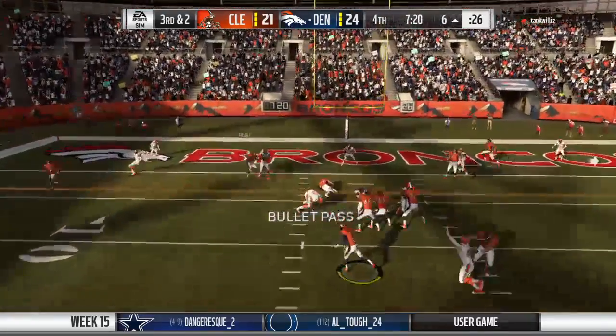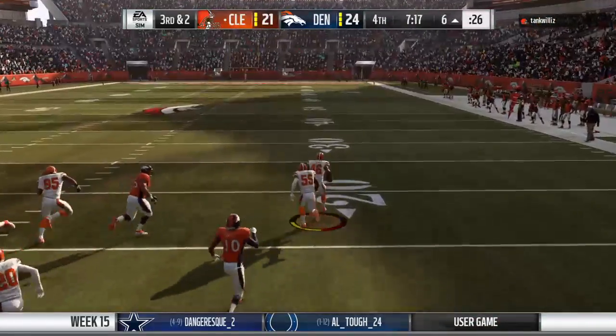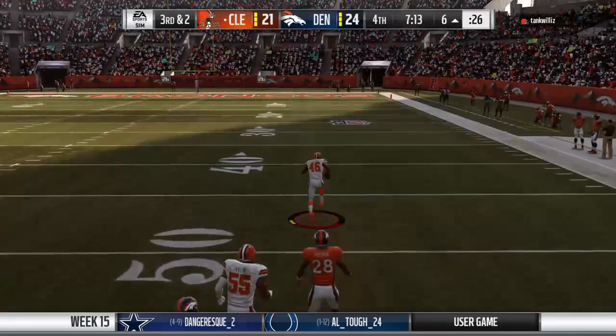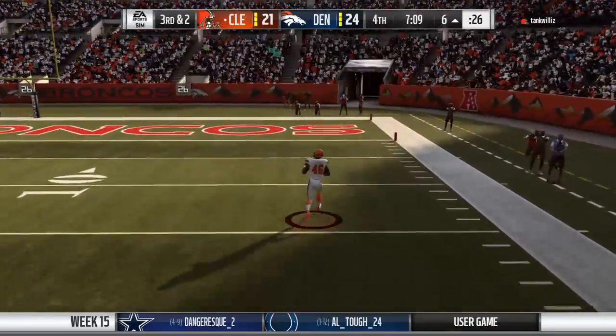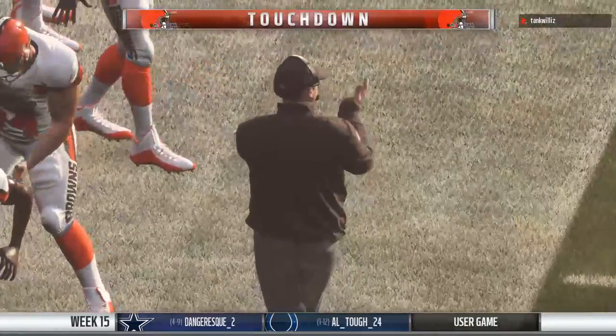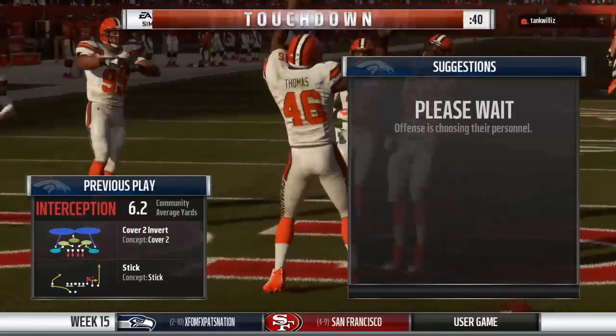Looking to throw on 3rd and 2. Keenum. The Red Sea parts, and there he goes. He's at the 50. He's at the 30. Past the 20. And he takes this one back into the end zone, and the Browns defense has a touchdown.